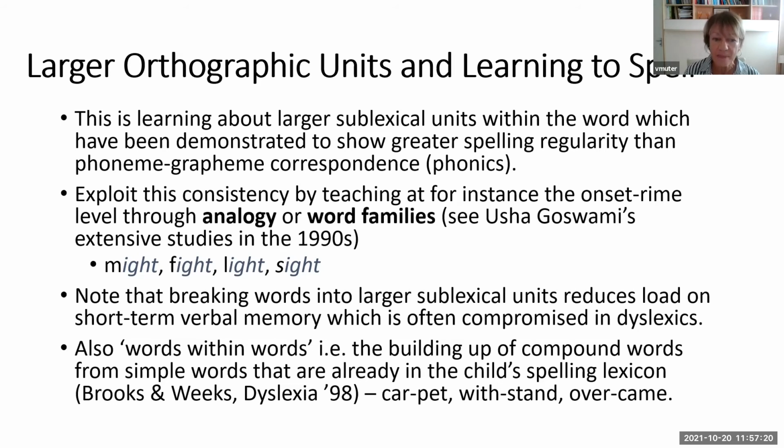And they were able to demonstrate that if children were taught analogous spellings or word families, it improved their spelling capabilities. So a good example of a word family would be might, fight, light, and sight. Obviously, the onset or beginning consonant varies from word to word, but they all display the same rhyme, IGHT, which is very consistently spelled in many English words.